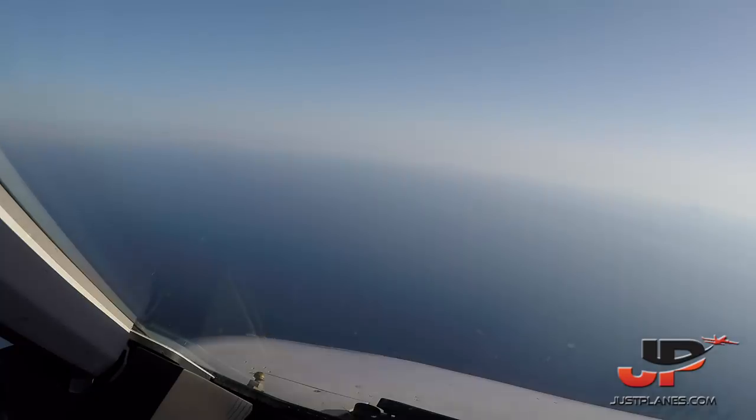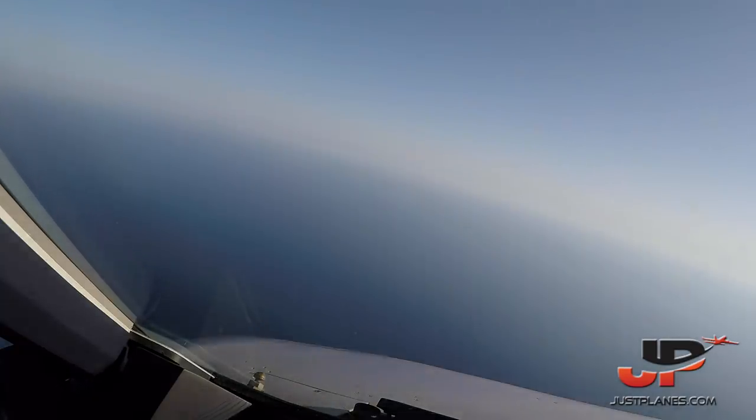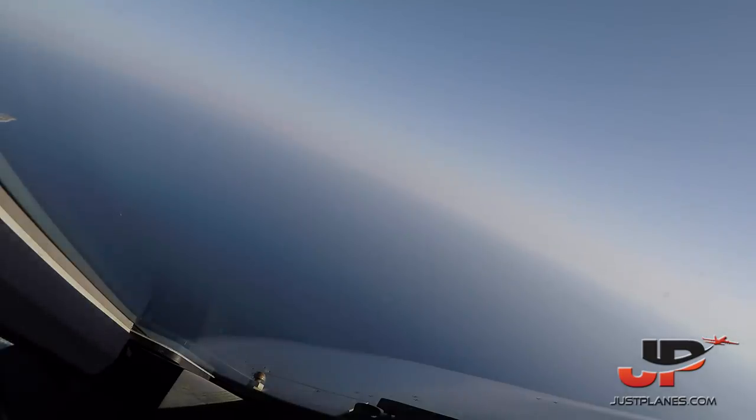Golf, left heading 140 for base. Left heading 140, 6-4 golf. Heading 140 and below the line. Below the line. Cabin clear. Received. Approach checklist complete. Thank you. That'll be perfect.